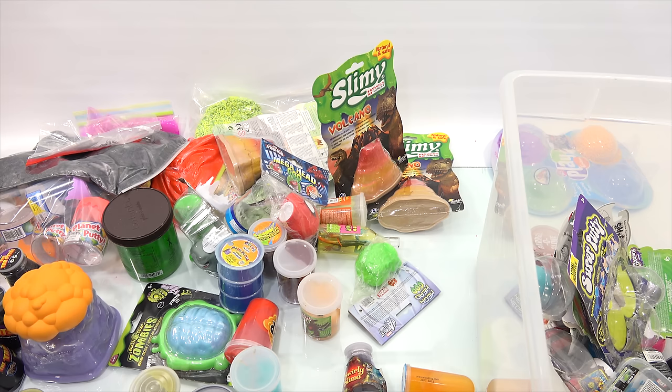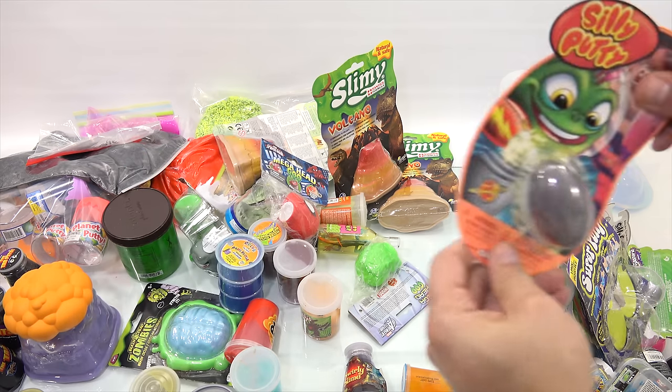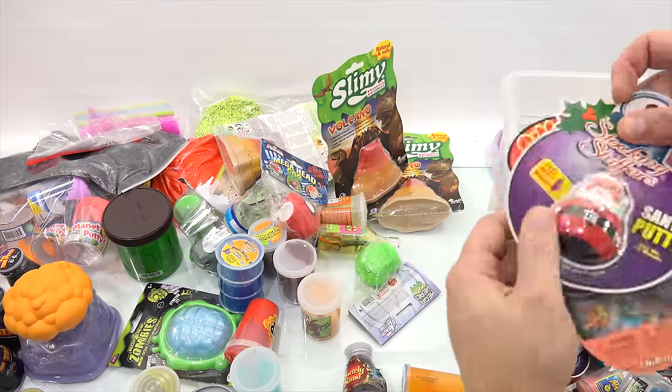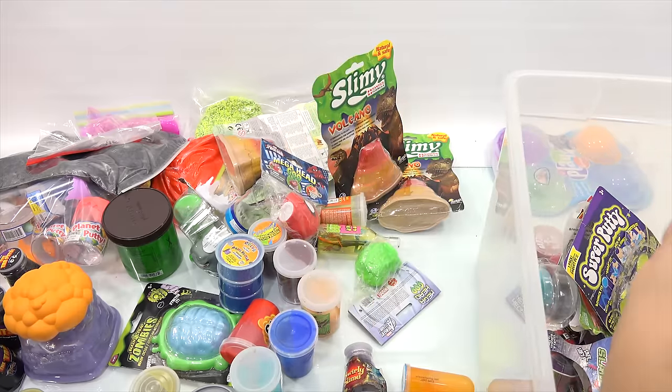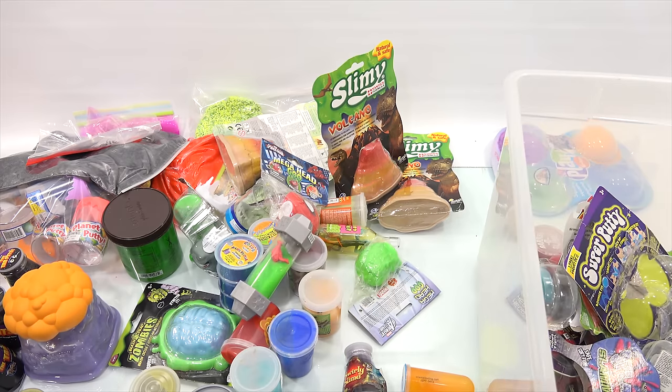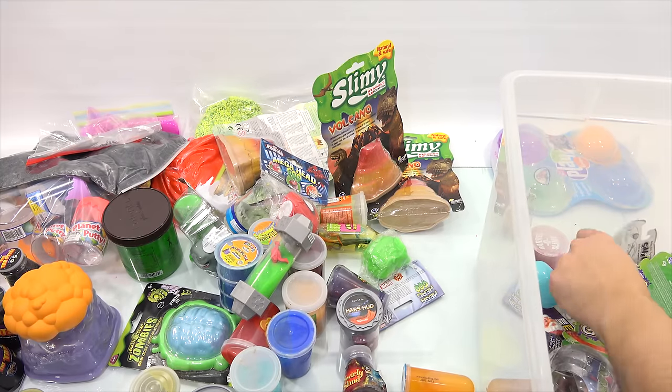Here is an Angry Birds putty. Silly Putty. Stocking Stuffer Putty. Oh, this looks like it's good. This was a Mutagen Ooze. More putties. I mean slimes. Let's get the putty.